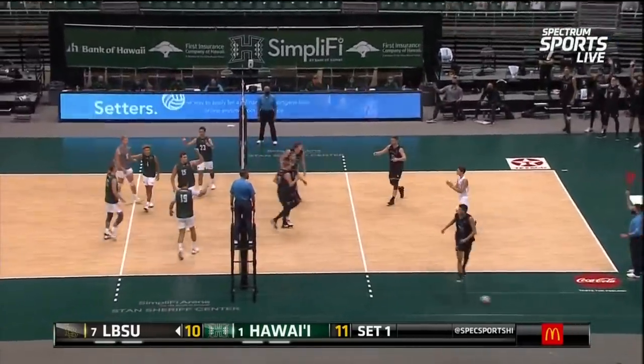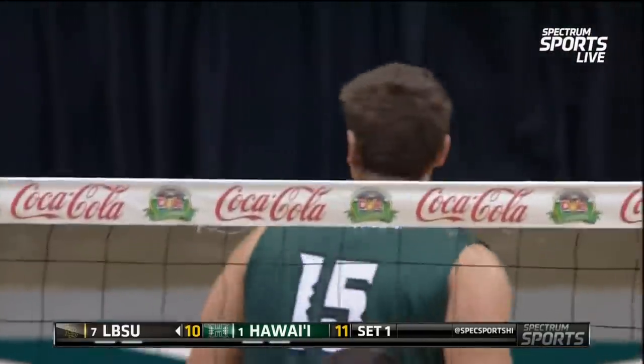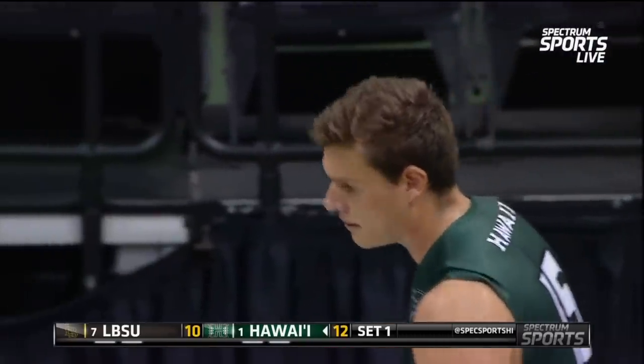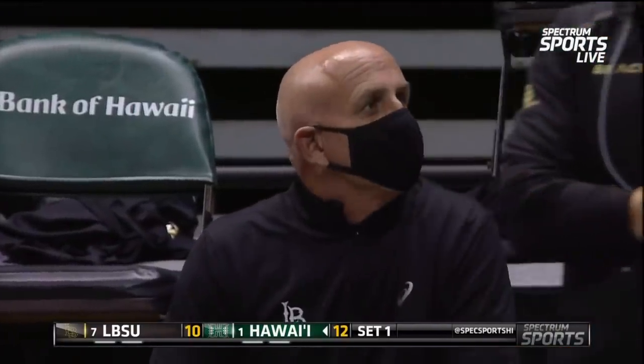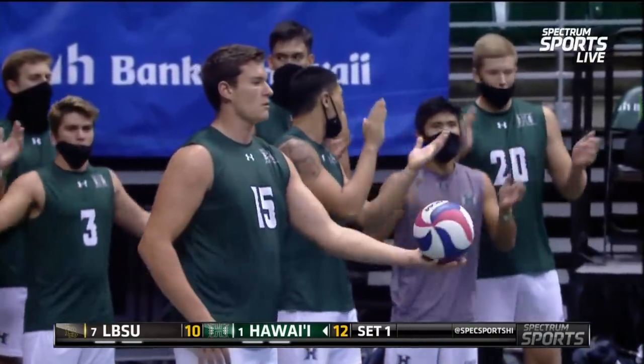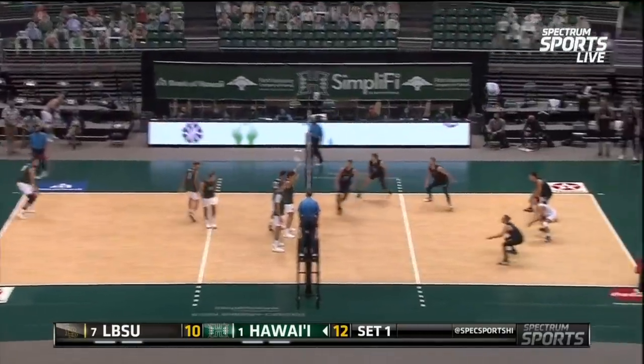Middle set goes to Gassman, and did that touch any of the block? They're going to say that it did, and so that's a point for Hawai'i. That set a little bit low for Pat Gassman at 6-10. His set has to be a little bit higher. That connection needs to smooth out just a little bit. He got a good piece of the tape on that one as well, so it was a little hard to judge initially, but it is a 12-10 advantage here in set one for Hawai'i.